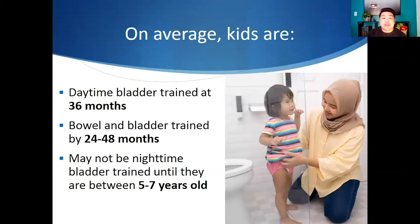Children typically are able to stay dry and use the bathroom during the day to pee by about 3 years old. However, some children may be both bowel and bladder trained anytime between 2 to 4 years old. Staying dry overnight might not even occur until about 7 years old. During this presentation, I'm going to be using terms like bowel or bowel movements. I'm referring to poo, and when I say bladder, I'm referring to pee.